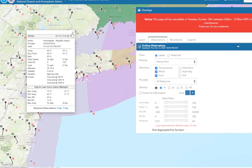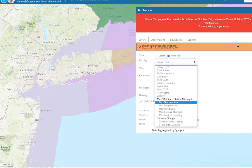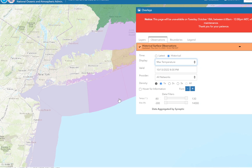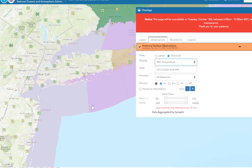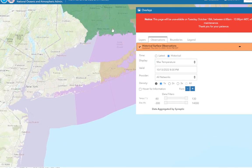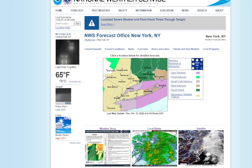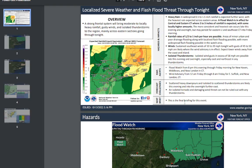So let's go take a look at our... Well, let's see if I can look at the highs at least. And so let's see if we can pull up the high. So highs generally are close to 70 degrees, pretty much across the area. Not really going to pay attention too much to that. We're pretty much here to talk about the precipitation. And there is that localized severe weather and flash flood threat through tonight. The severe is mostly west of the area.